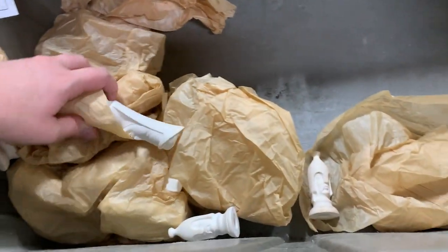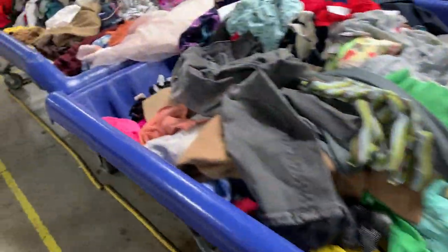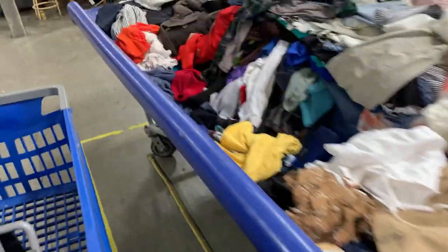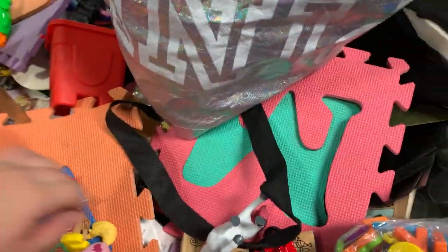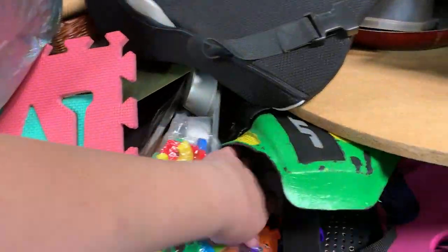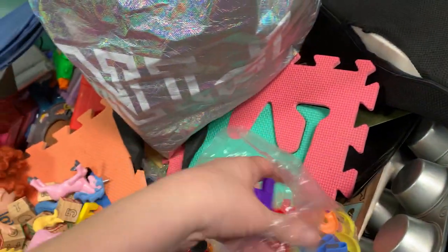We might need to get into some action when the new bins come out. Let's go see what's going on over with the new bins. There's a lot of clothes today. Yep, these just came out. Cute basket. I love baskets and I never get them. Some blocks. Oh, alphabet magnets. These are great.